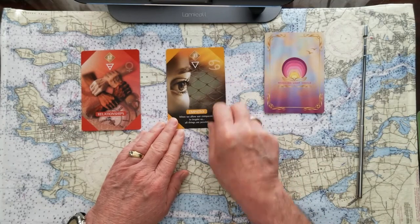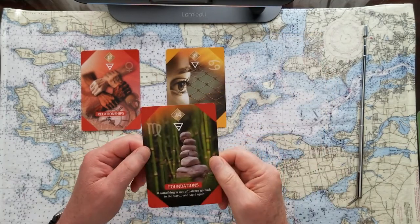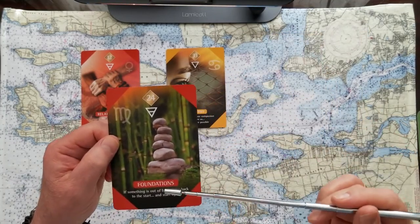So relationships and empathy. And then number three, if that's the card you chose, is foundations. And I don't know what's more important than foundations.